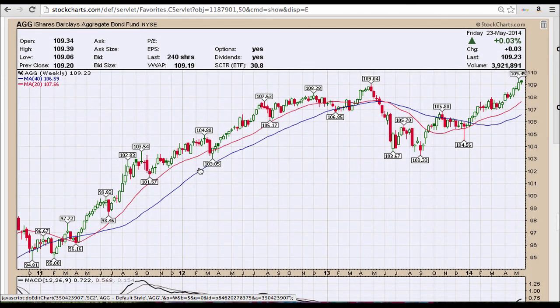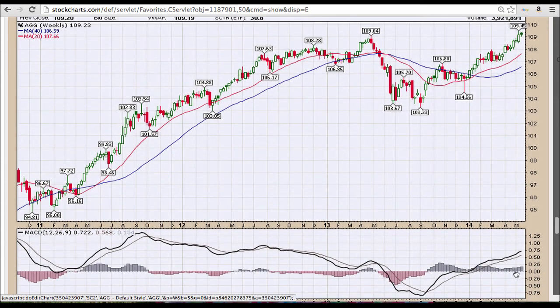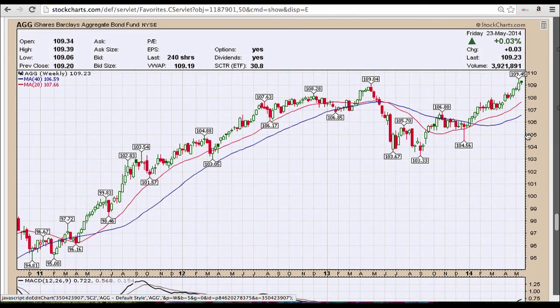AGG, this is the benchmark that many bond funds use, geared towards stock funds in your 401k and IRA and so forth. So you can see that this continues on a bullish bent. We're above highs. We had a 20 period, 40 period moving average crossover on the weekly, and MACD continues to point higher. So for the time being, this looks bullish.